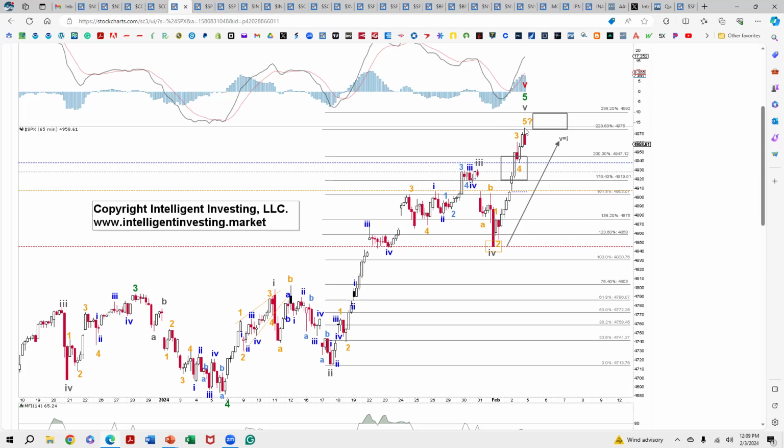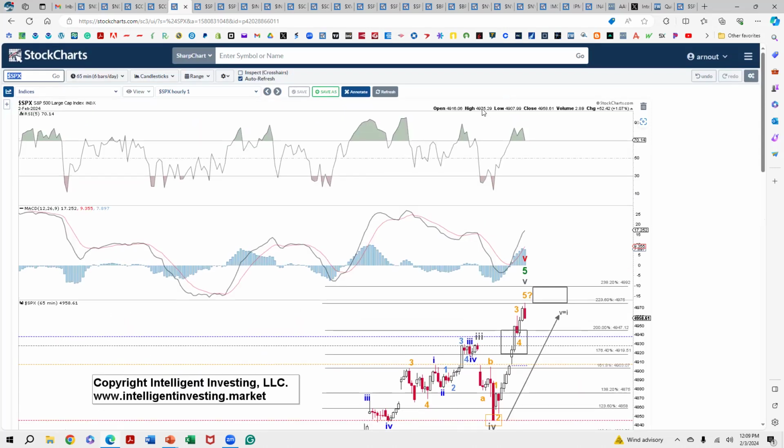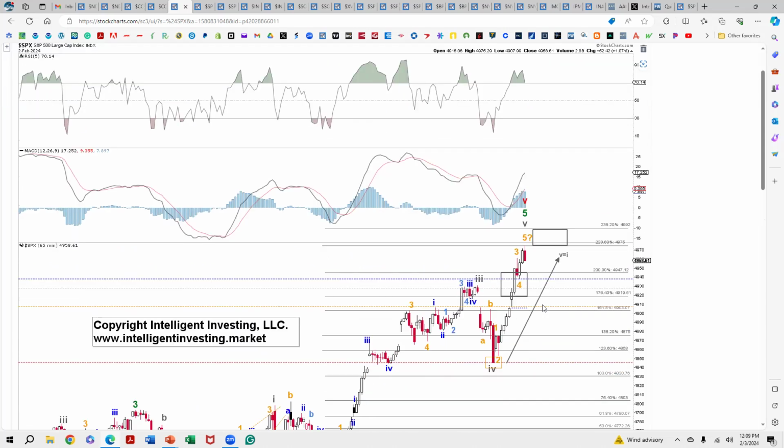Also here, please note, we have reached the 223.6% extension at 4,975. We topped so far on Friday at 4,975.29. Okay, picture perfect. So we've technically reached the extended 5th wave target zone. Why is it extended? Because wave 3 was extended with this added wave count. We went almost to the 200%. And we stalled here even shy of the 100%. And then a 5-1 has also been extended. So we can even move higher to the 300% extension if it wants to.